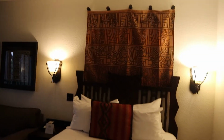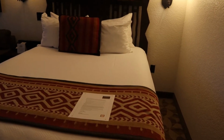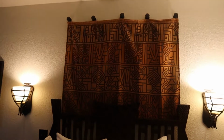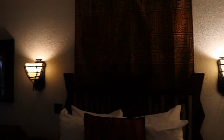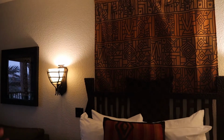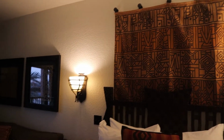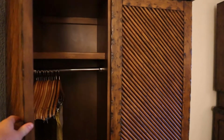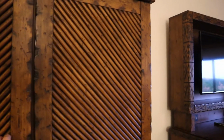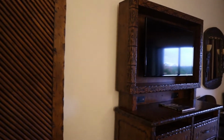As you're walking in, we have the main bed right here. Looks like a little tapestry right there on the wall. Like I said, the theming's very cool. The lights over there, as you can see, are almost bracketed with sticks. That's what they wanted to make it look like. Over here, there is a little closet, so you can make sure you're getting all settled. Plenty of room for all your clothes and everything.